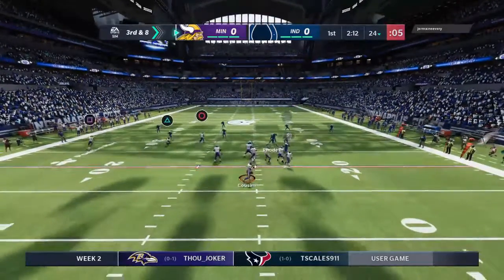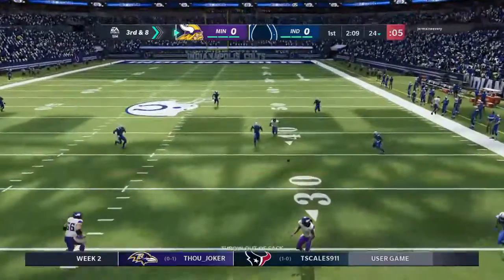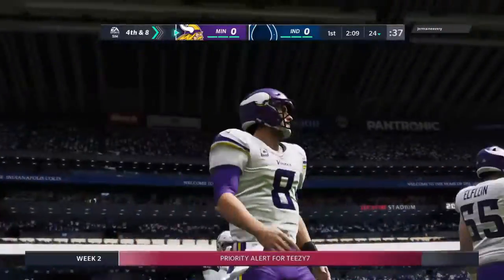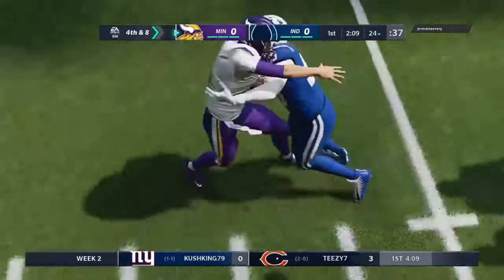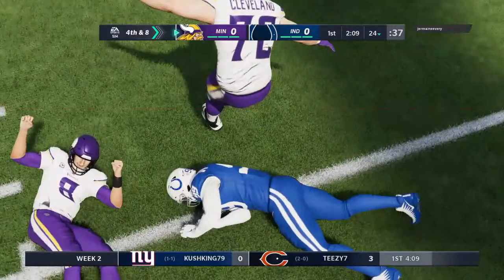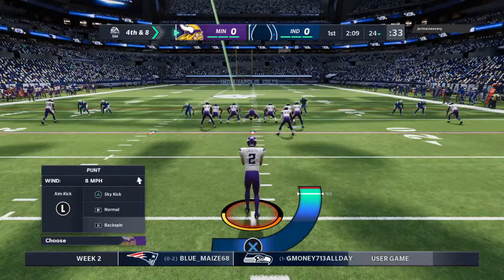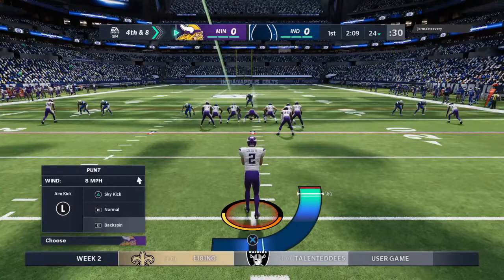On 3rd down, Cousins. And he took the contact as he was throwing it, and the ball drops incomplete. That looks like it's going to be 2 empty possessions now to start this football game. I think they're going to have to sit down and talk about what worked for them last week in their win. Sometimes you over-game plan, overthink things, get back to what works.